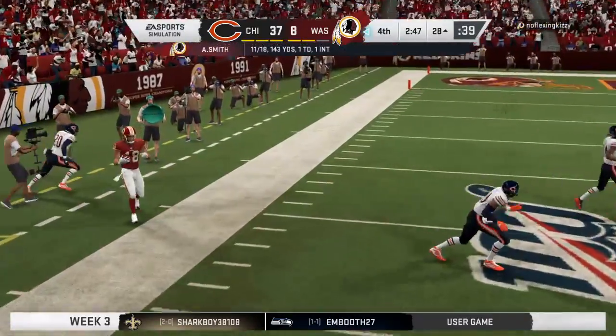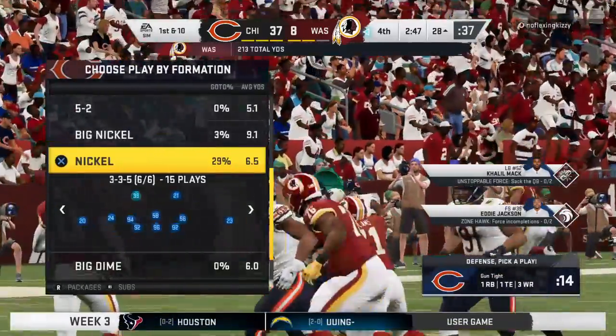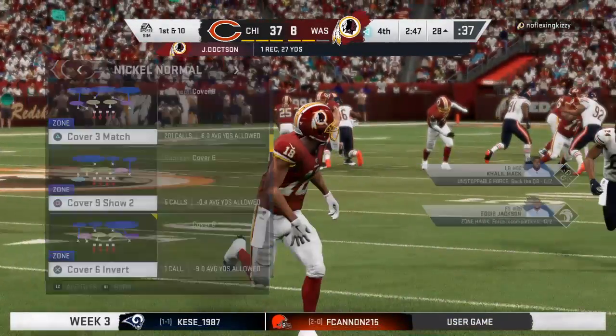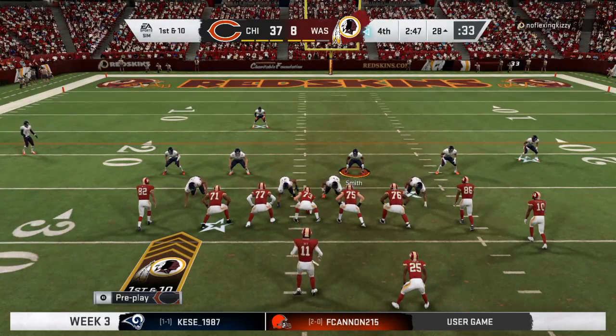Now a pass hauled in downfield. And he is out of bounds, but not before he's inside the 30. They give him 27 yards on the 3rd down conversion.